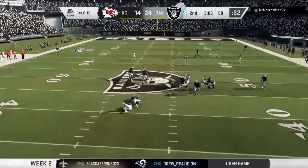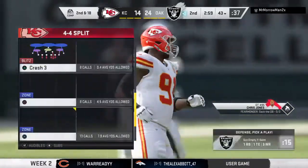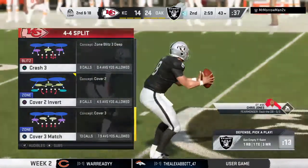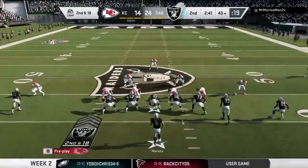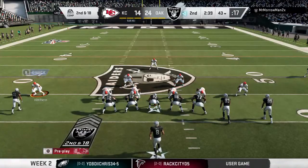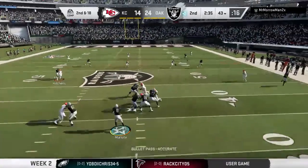They've got them. And he's going to go down. They sack him back at the 42. Like a freight train there, Derek Nottie with a sack. Tremendous read and reaction by the defensive tackle. And frankly, partner, it's not that often the DTs have that type of easy access back to the quarterback.